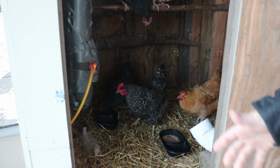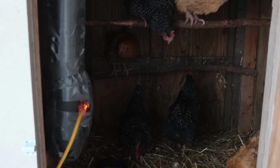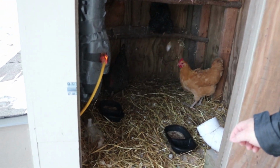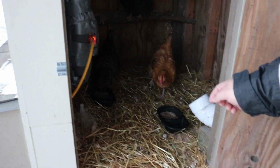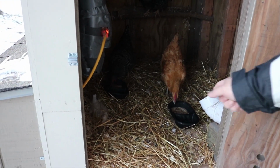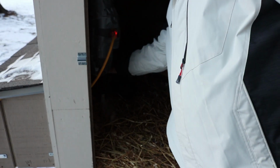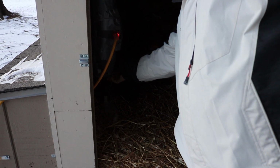So we keep it closed off at night. We make sure we shut their little coop door, and later today when the sun comes out they might want to come out. I guess that one's out. So we do have the heated water, and we check that every day, make sure it's still working, still on.